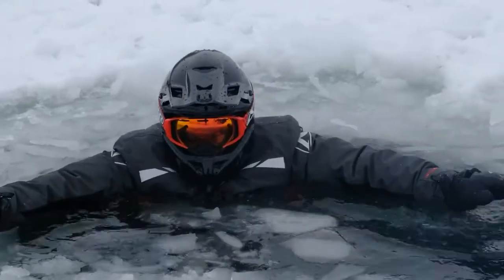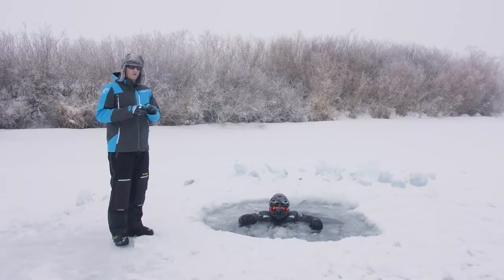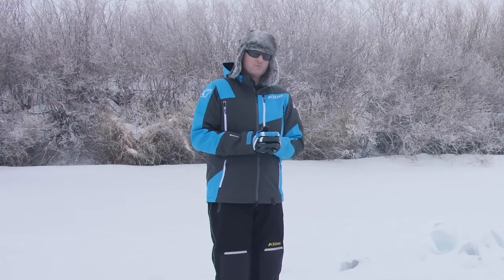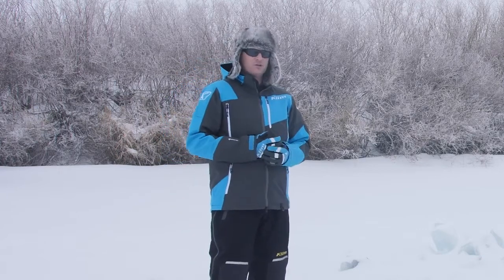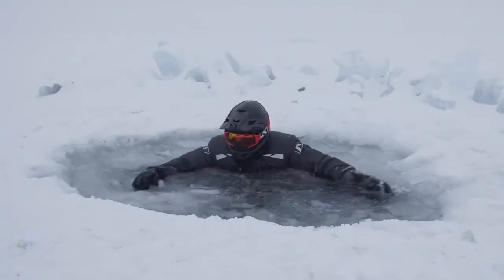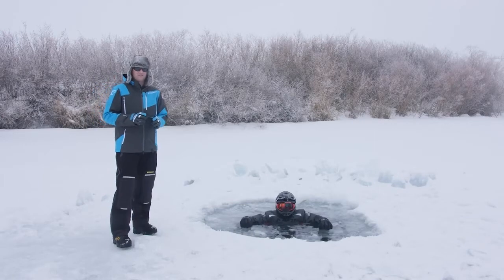So the first thing is, don't panic. Focus on your breathing. Your heart rate's gonna wanna try to go up and you're gonna gasp for air. Slow down, focus on your breathing, and allow yourself to gain control of your body. Reduce movement as much as you possibly can. The more you move around and slosh around, the quicker you're gonna lose body heat. You have anywhere between 10 and 45 minutes to get out of the water, so you wanna reduce that as much as you possibly can. You have a little bit of time to think this through.